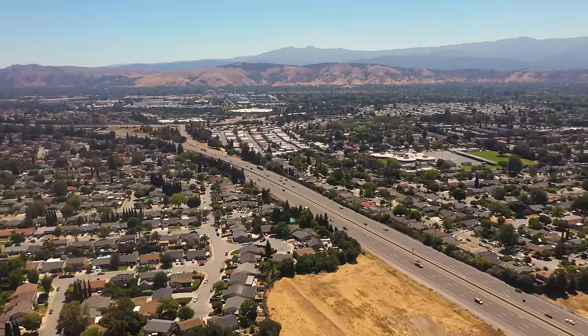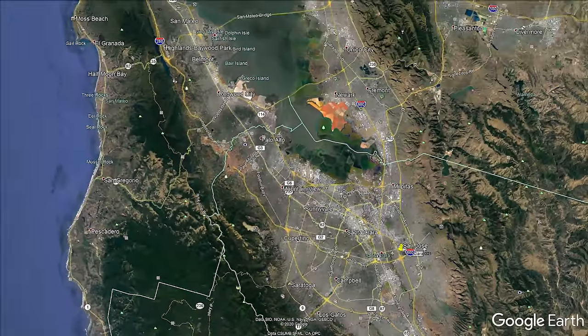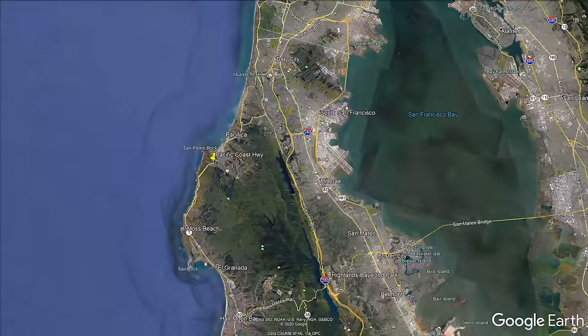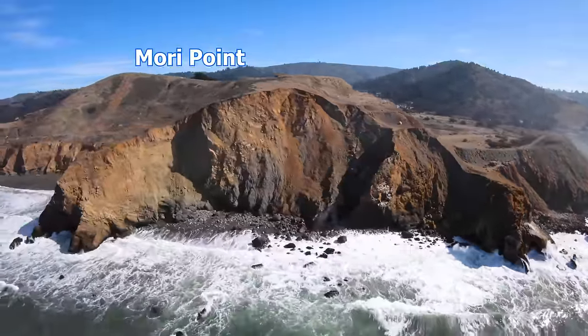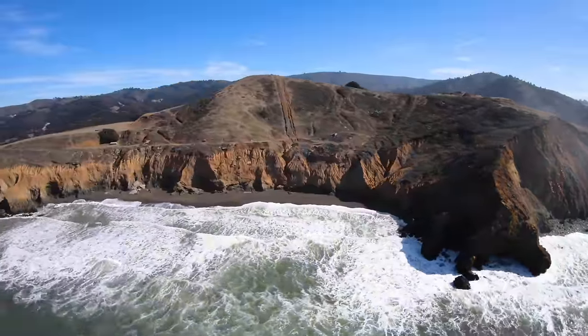After San Jose heading into Gilroy, there is nothing really too exciting on 101 for the next 200 miles. So we are going to jump back to the coast. While we took 101 through the Bay Area, a more scenic route out of San Francisco is Route 1 along the coast. This is Mori Point at Pacifica, 15 miles south of San Francisco.